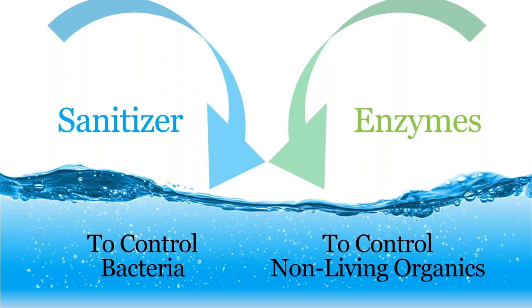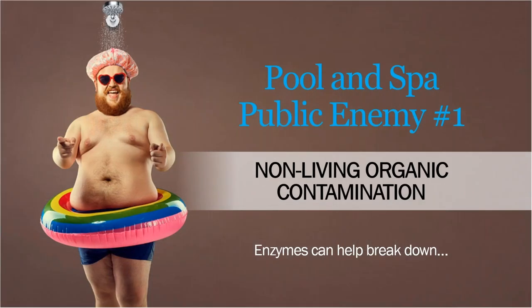So the enzyme can't do that work for the chlorine. It can't control bacteria or kill anything, but it can control the other stuff that gets in the way of your chlorine and free up your chlorine to do the job that you really need it to do, which is kill bacteria and sanitize. So pool and spa public enemy number one is non-living organic contamination.